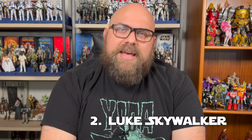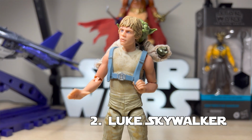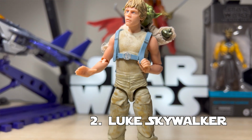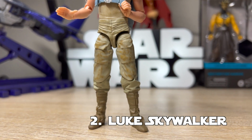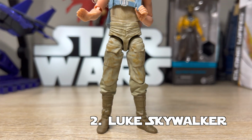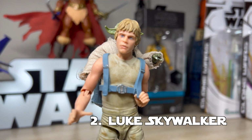you get him in. He was released in the 40th anniversary Empire Strikes Back line back in 2020, but if you do decide to get it, I highly recommend going all in and getting the deluxe version. Not only does he come with the same blaster and the same lightsaber, he also comes with alternate hands for various force poses and a backpack for carrying Yoda around.